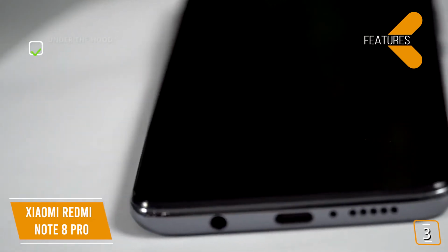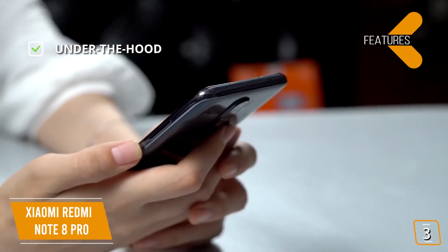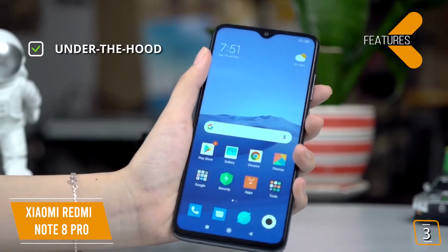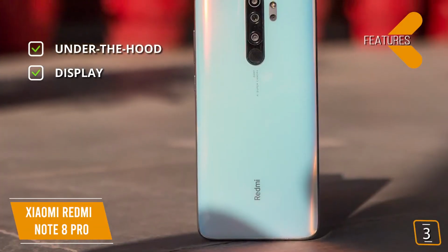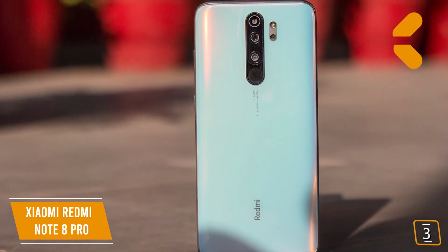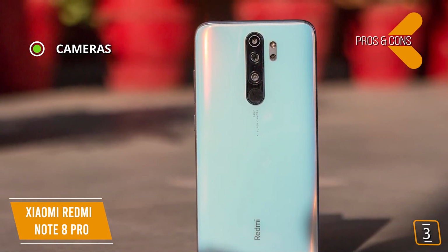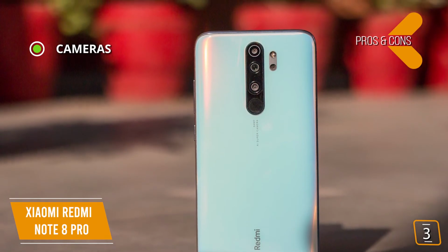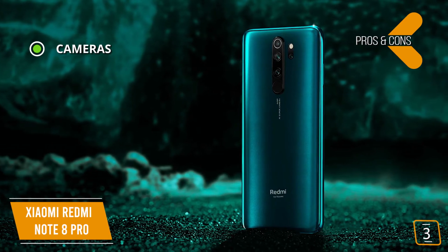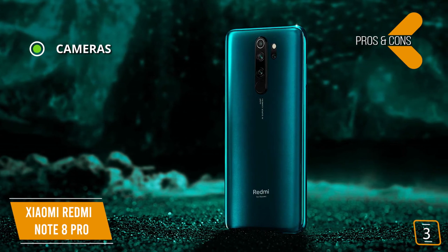The key features are, under the hood, MediaTek Helio G90T octa-core, 6 GB RAM, 128 GB of storage, and includes a microSD slot to expand it up to 256 GB. Display, 6.53-inch 1080 by 2340 Full HD Plus IPS LCD with Gorilla Glass 5. The pros are cameras, 20 megapixel selfie plus 64 megapixel main, 8 megapixel ultra-wide, 2 megapixel macro, and a 2 megapixel depth sensor. Video recording is 4K at 30 frames per second and 1080p at 30, 60, and 120 frames per second and 720p at 960 frames per second.